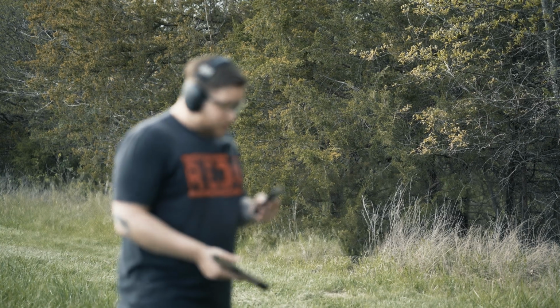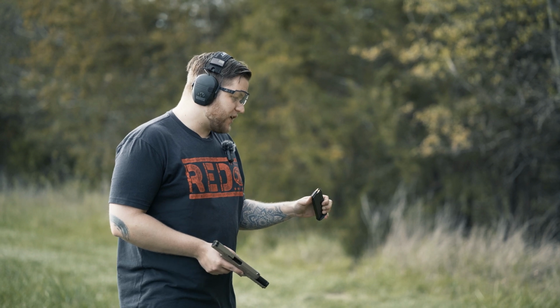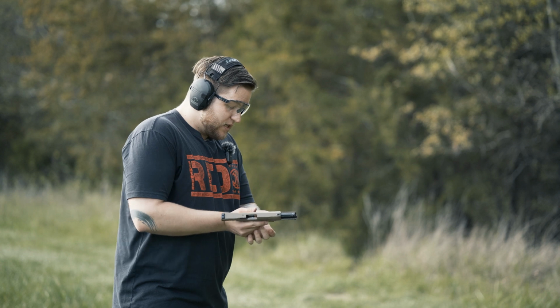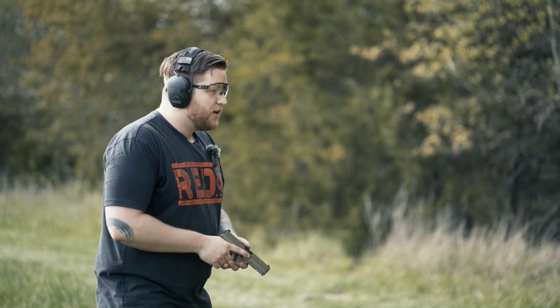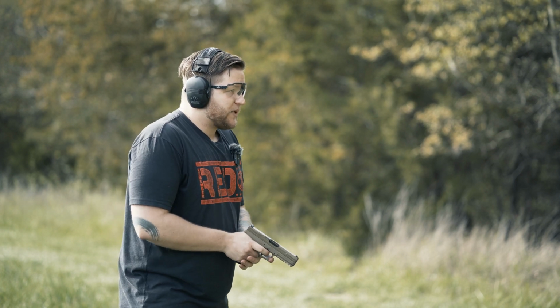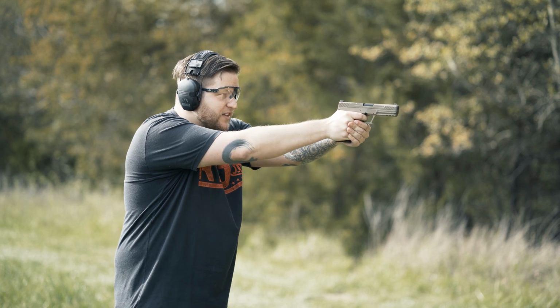Okay, so this is a partial mag. It is the AAC 5.7 ammunition, FMJ. They have this kind of coating on it that is pretty interesting. I think it's supposed to help with feeding, but AAC is a brand of PSA to my knowledge. So we're gonna see how it likes their own ammo.